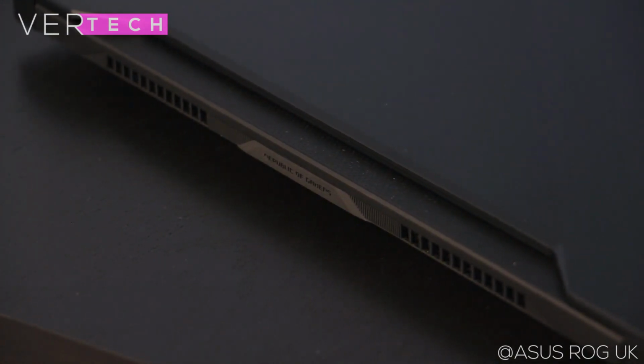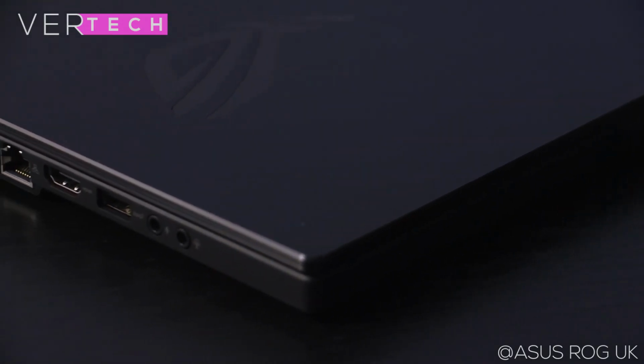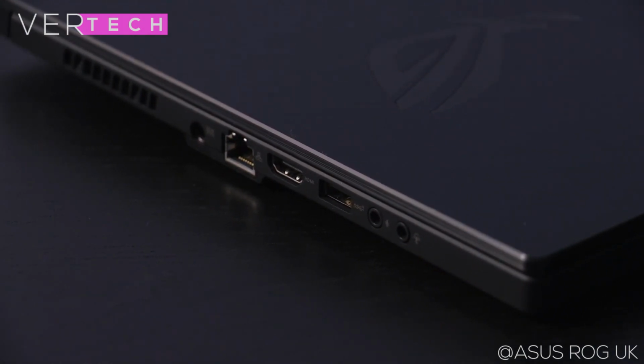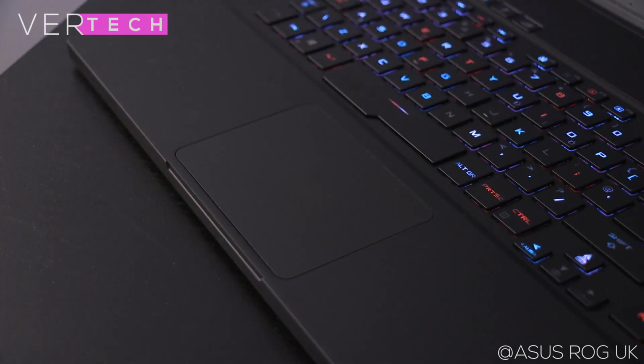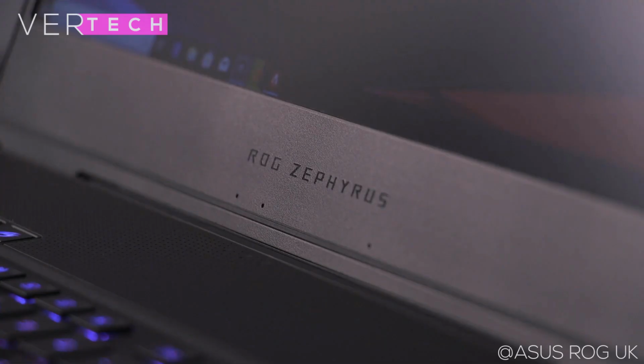The display on the laptop is a 15.6-inch 240Hz Full HD IPS panel that looks incredible for gaming and media consumption. 240Hz refresh rate is absolutely insane for a laptop display, and gaming on it is very good. The laptop specs are the best on this list, and they include the Intel Core i7-9750H CPU, 16GB of RAM, a 1TB SSD, and the NVIDIA GeForce RTX 2070.